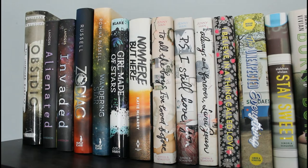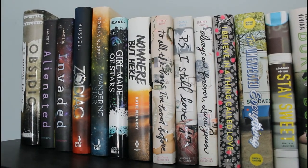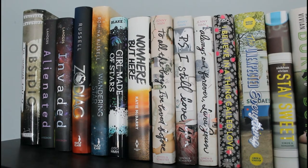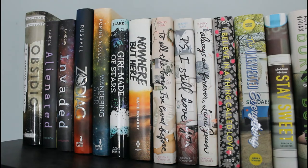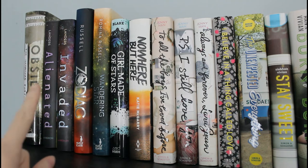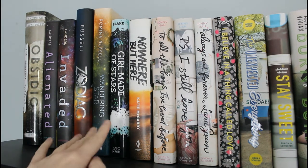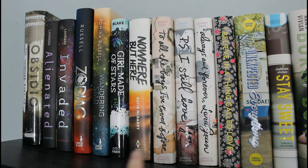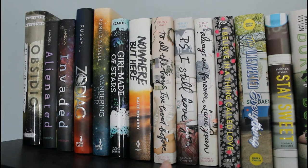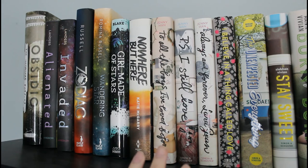So these books are sort of miscellaneous. They really don't stay with one color. They're sort of just multiple colors. So we got Obsidio by Amy Kaufman and Jay Kristoff. Alienated and Invaded by Melissa Landers. Zodiac, and then the second book, Wandering Star, Girl Made of Stars, Nowhere But Here, To All the Boys I Loved Before, P.S. I Still Love You, and Always and Forever, Lara Jean, which is by Jenny Han.